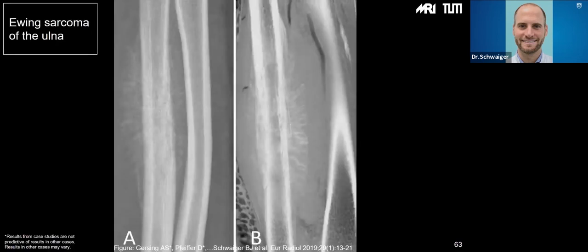And these are examples. This is a Ewing sarcoma of the ulna in a very young patient. To the left, there's the radiograph where you see this permeative destruction pattern and this complex periosteal reaction with the Codman triangle and the sunburst phenomenon. And all this information is in the image to the right as well. And this one is based on MR imaging, on this T1 gradient echo sequence.